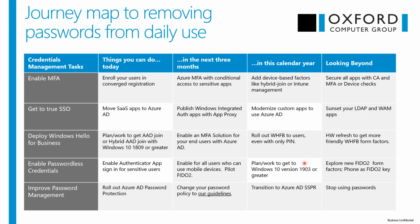Rolling out Windows Hello for Business, even if it's only with a PIN, no biometric, no hardware security keys, just a simple PIN. A PIN is still better than the password because it's not a shared secret. And then finally, looking beyond, the end goal is to stop using passwords.